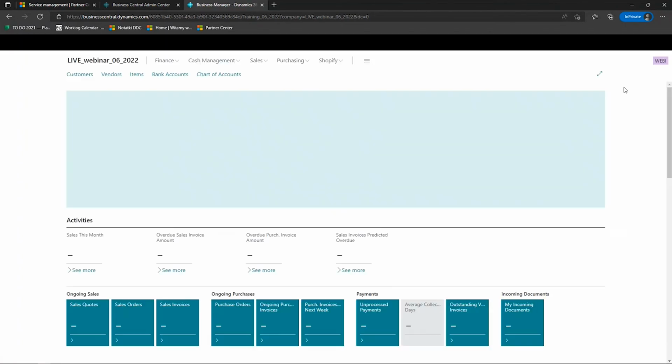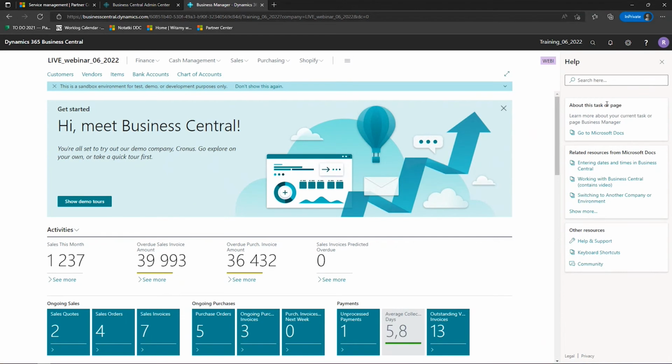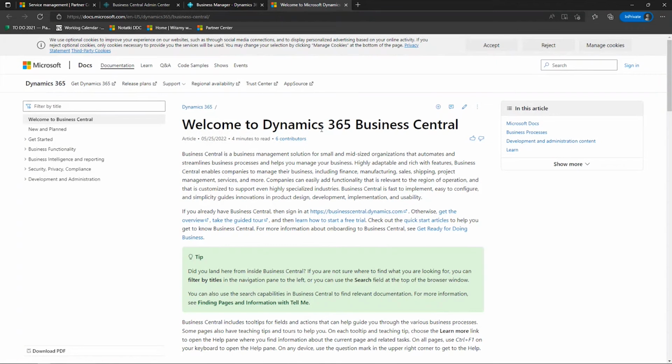What is, I think, very useful from the perspective of a fresh user is this help experience. The first thing is that it's great that it's contextual. We are on the main page now, and have a look here. It reads about this task or page. We can go to Microsoft Docs, and it will show us contextually the article about getting started with Business Central.